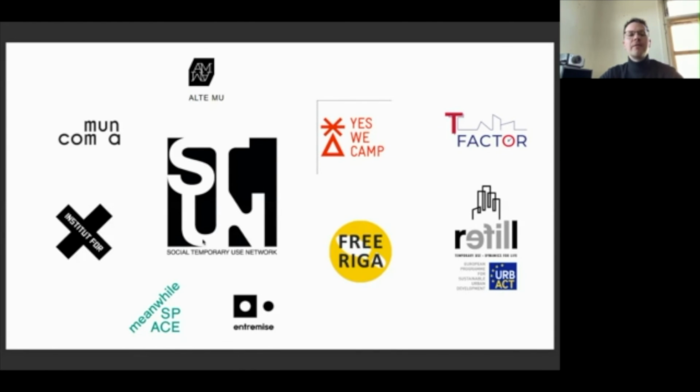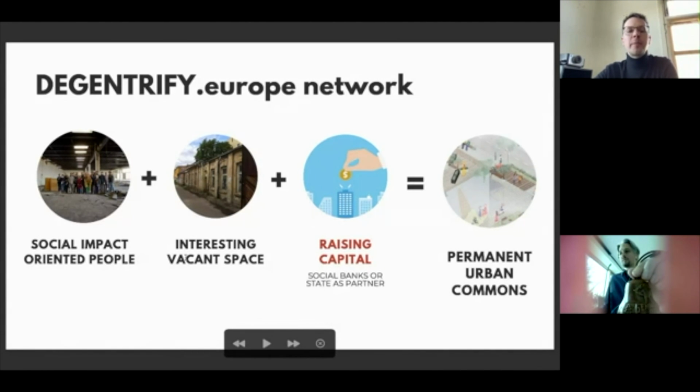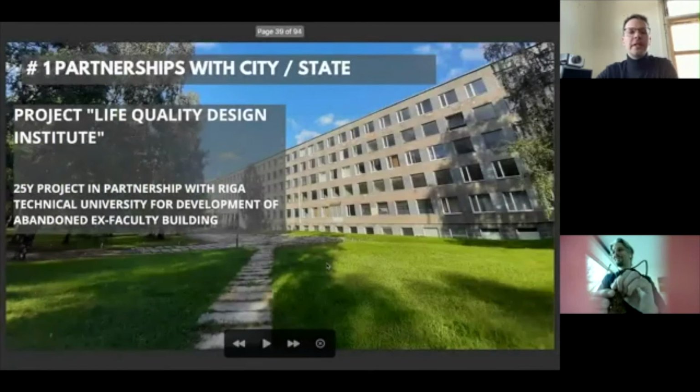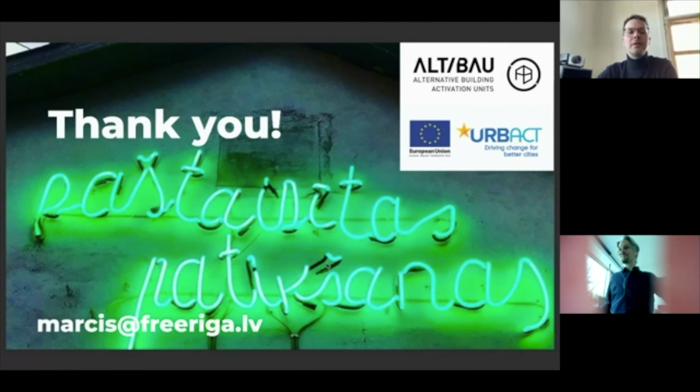So these organizations have grown in capacity, and what we are working on now with colleagues from Brussels, especially Comuna, is a new network called Gentrify Europe, which would add to this idea of social impact-oriented people and vacant spaces, basically funds, raising capital from social banks or from state and municipality as a partner to make these urban commons and these nice effects, which make the city more, generating into a permanent state of the situation. So, yeah, this is basically the main idea that I wanted to tell you. State and perhaps community land trust and social bank as partners to extend this approach and to have it more permanent, so that people can themselves create a more resilient and accessible city.